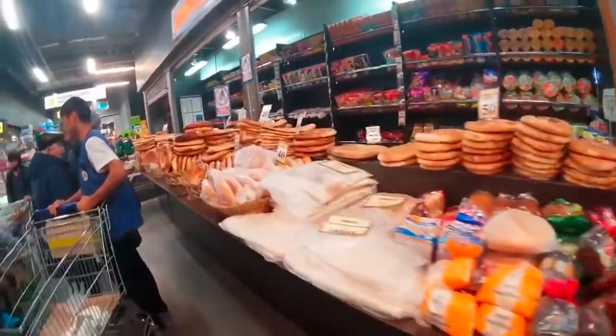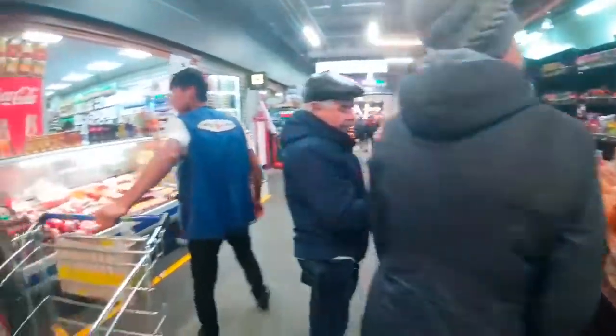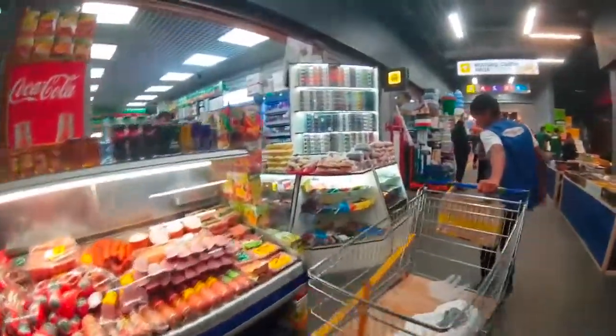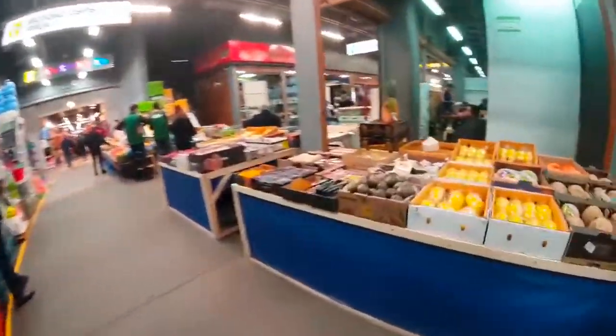Here's some bakery items. The thing with the bread there is most people are buying that and eating that within a day or so. They're not going to keep or store that. So there's also lots of cell phone and mobile phone shops.